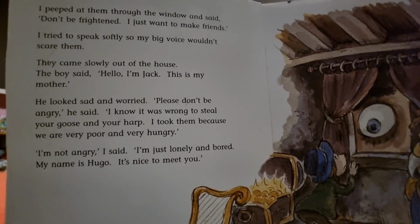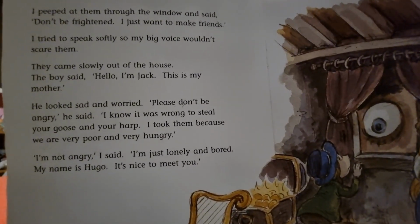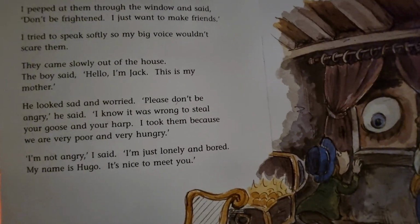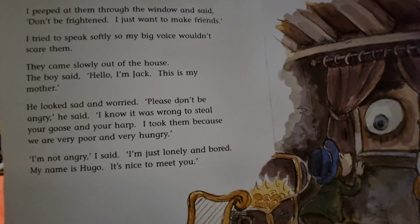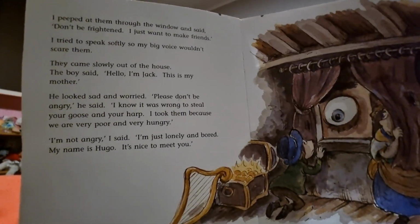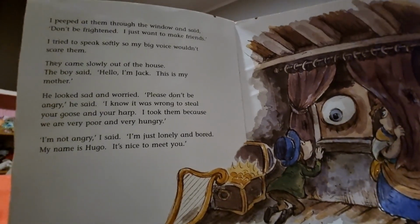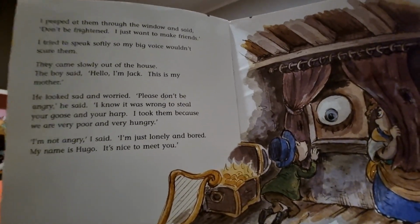The boy said, "Can you read the boy's part?" Okay, the boy says, "Hello, I'm Jack. This is my mother." He looked sad and worried. "Please don't be angry," he said. "I know it was wrong to steal your goose and your harp. I took them because we are very poor and very hungry." "I'm not angry," I said. "I'm just lonely and bored. My name is Hugo. It's nice to meet you."